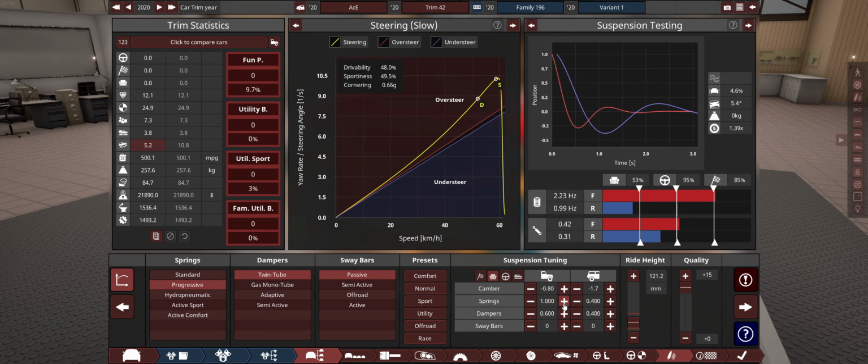510.7, which, what was it that he got again? 496.8. That's 13.9 miles per gallon better. I mean, that's how much a shitty old car gets in fuel mileage. My car is a car better than his. That's how good my car is.